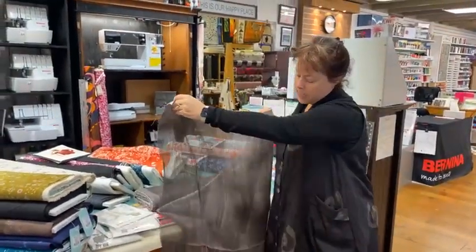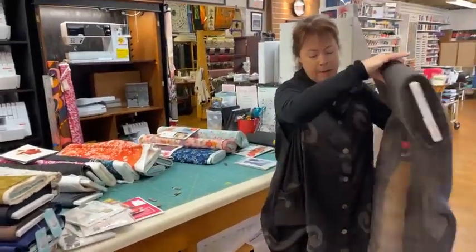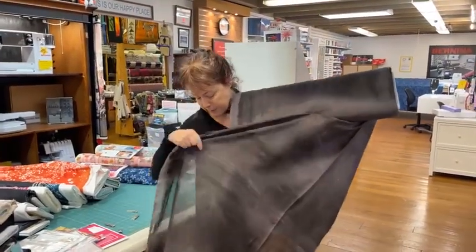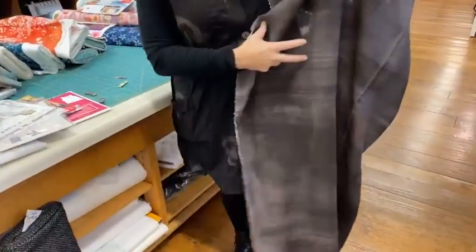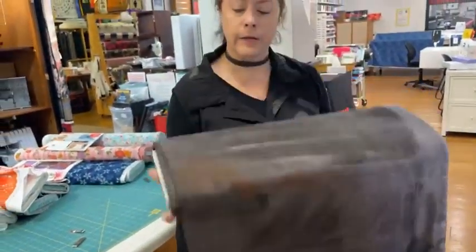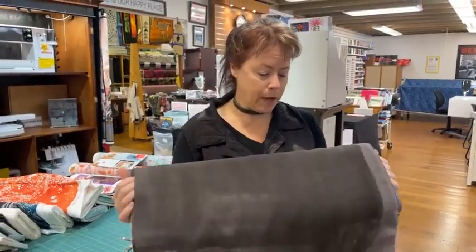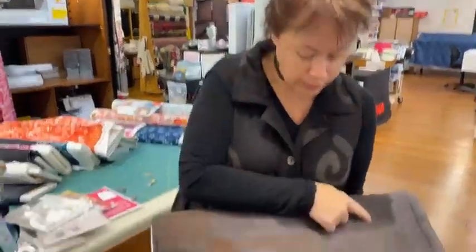It would be, frankly, a stunning piece. Maybe a tunic top that you would wear over top of another piece. Very beautiful. It has a nice drape to it. So the colors are a little bit of brown in it. It's got a gray black kind of touch to it. I just think it's lovely. The brown's going through right here every once in a while. It's very pretty.